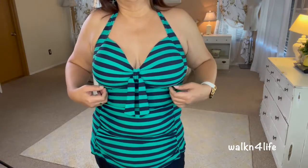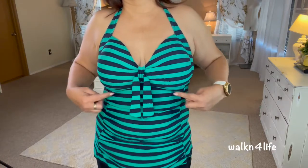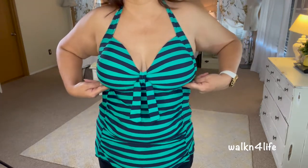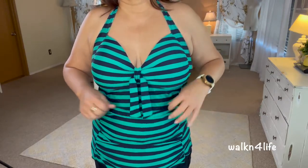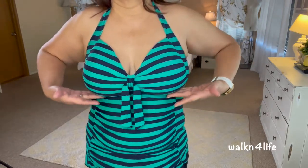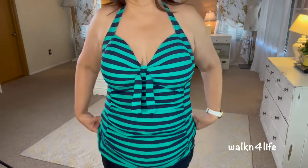And the issue with my breasts, and we're going to talk about that in a little bit: this particular bathing suit, if it had an underwire, it would be perfect. But because it doesn't, my girls do not want to stay in place. They won't. So I would need something with this one, either an underwire or a different solution that we're going to talk about in a little bit.